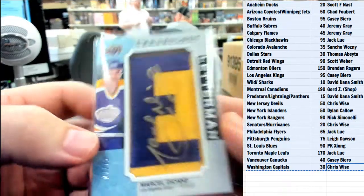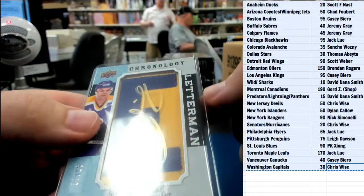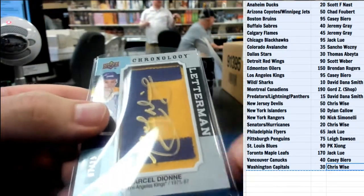LA Kings is Casey. There you go, buddy. Just to let you know there's some chipping on the left side of this, or right side of it, sorry.